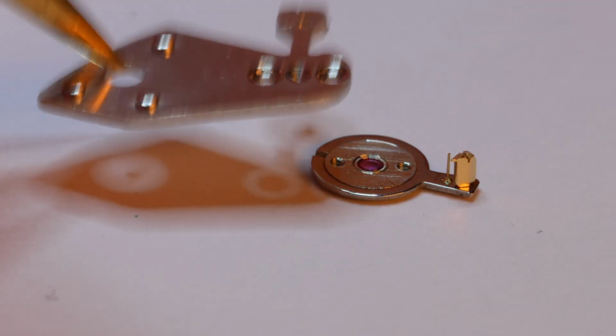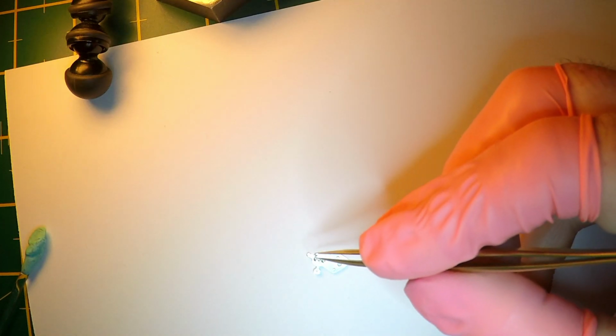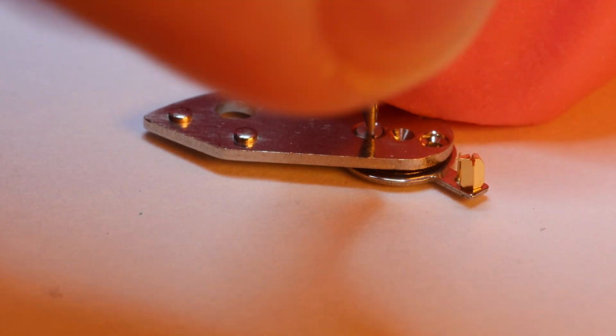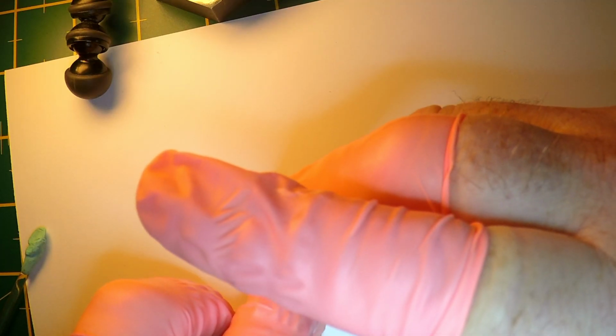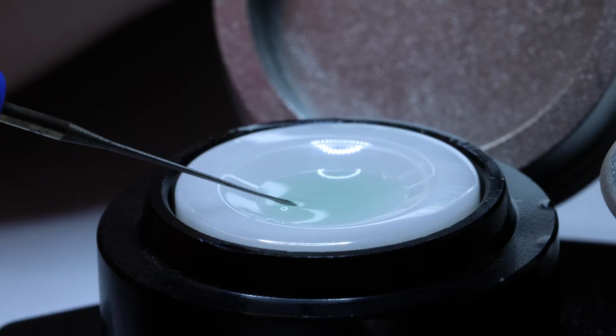Next, we'll get the balance cock assembly back together. There's the cock, the cap jewel, and 2 ridiculously small screws involved. You may have noticed that we call some plates holding parts bridges and others cocks. A bridge is supported at 2 or more positions and usually has 2 or more screws. A cock is attached to the body of the watch at one end, with the other end just hanging out there unsupported.